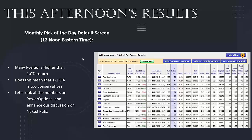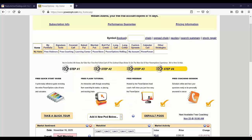Okay, so now let me pause the screen. Now let us switch screens. Let us go to Power Options, of course, and we are going to continue our discussion for Alberto on the naked put, percent naked yield, and the optimum return.